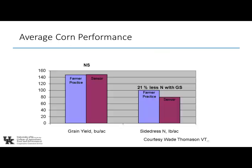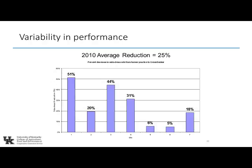And then on average, we see that with the GreenSeeker, 20% less nitrogen, same yield between the two technologies, compared to the farmer practice. But I like to say we've got to look at more than just the average. So in 2010, I picked out a pretty good year. We had 25% reduction in side dress nitrogen rate with GreenSeeker at the same statistical yield as the flat rate optimum.